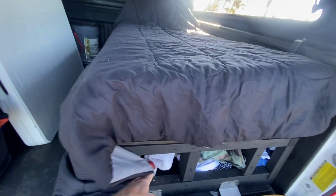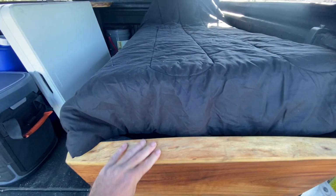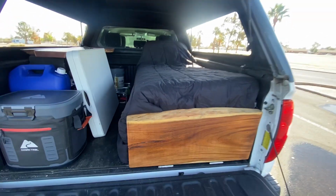So now I can take this mattress out of the truck and lay it on the ground if I'm on the top of a mountain and I want to look at the stars. I can just take the mattress and lay it on the ground outside.